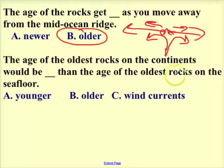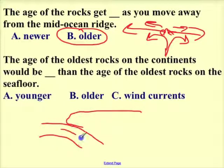Now, the other big thing to remember is that oceanic plates, whenever they get in contact with continental plates, tend to submerge, they tend to subduct underneath them. And that's because these oceanic plates are going to be more dense, right? So if they're more dense, they're going to subduct. And if the continental plates are less dense, they tend to stay on top.